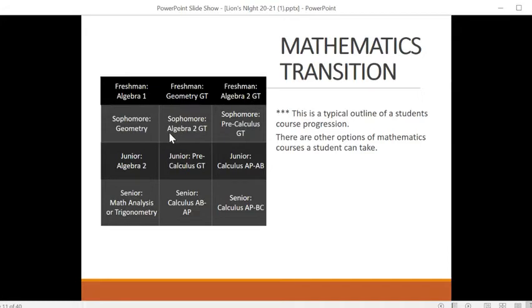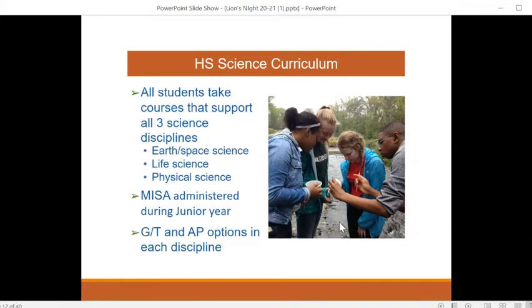Now, you can certainly take summer school classes if you're trying to get ahead. Some students even double up in math classes so they can move ahead. Or you can also switch between regular and GT. That's perfectly fine as well. So I don't want you to think this is like a stagnant line. Once you're on one track, you're stuck there.